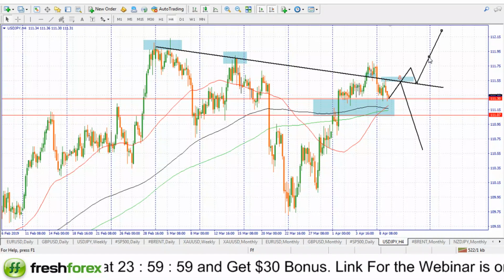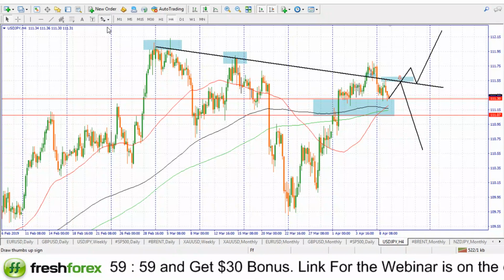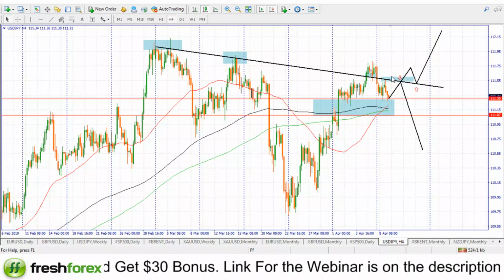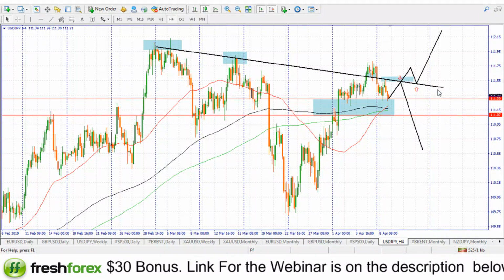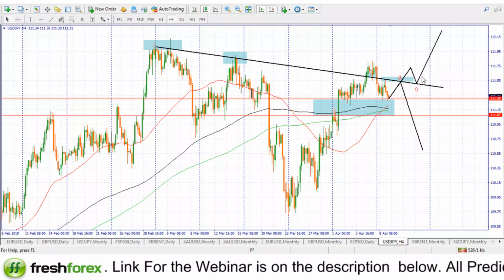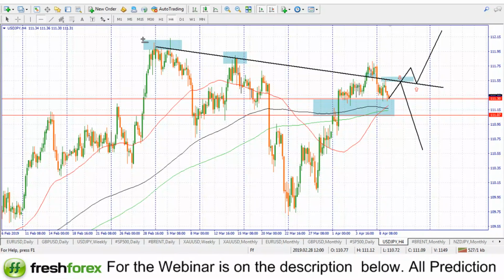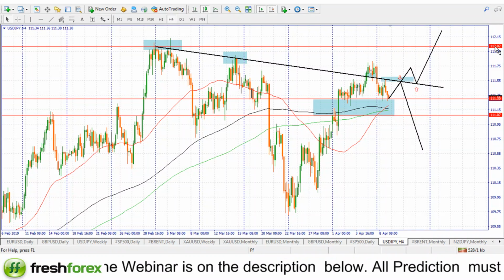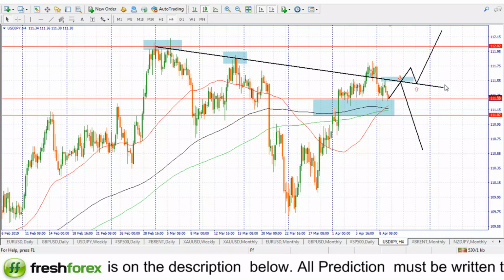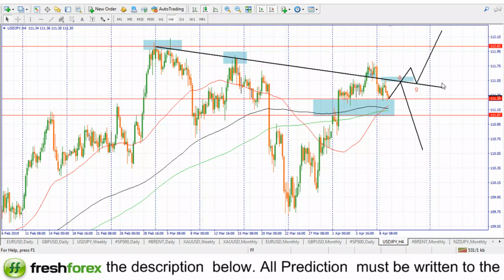So in my opinion, this is still a very good trade. You can either sell or wait for a break above so that you buy it. If price bounces off of this line, then we're going to sell it. But if it breaks above, then a retracement back to the same place will mean we are buying it up to somewhere around 112.02. So we move to the next chart, and that should be GBP USD.